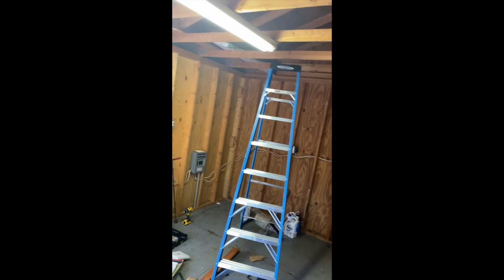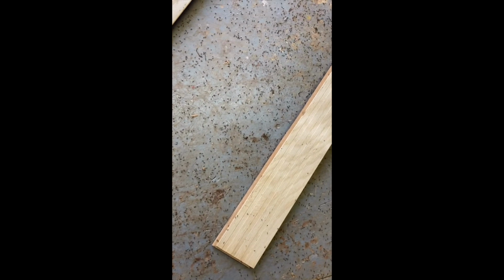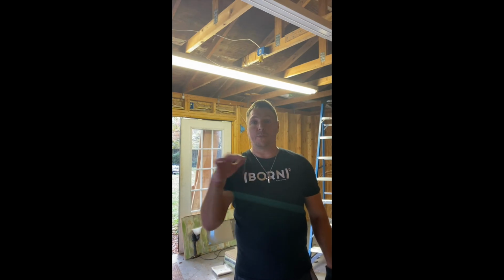Cleaning off these walls, got pulled out this last little thing of hardwoods in the corner, and you can see it was full. The whole floor now is covered with ants. Yummy. So we just swept up a ton of ants.